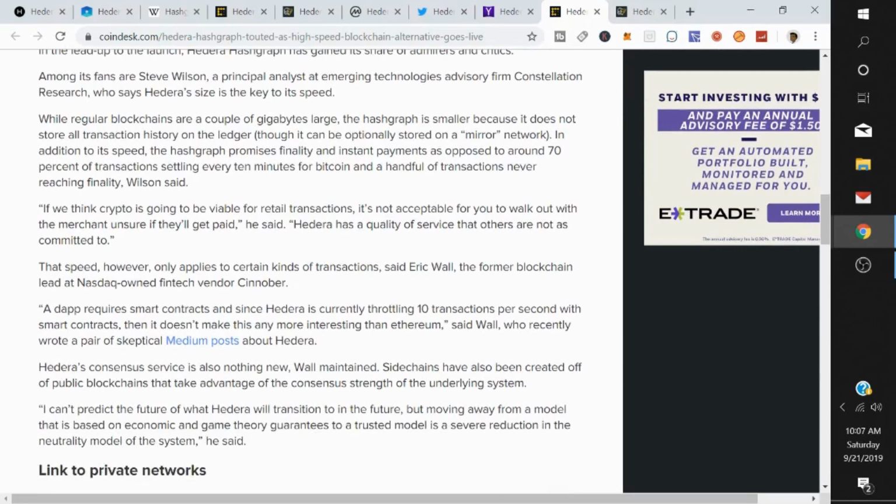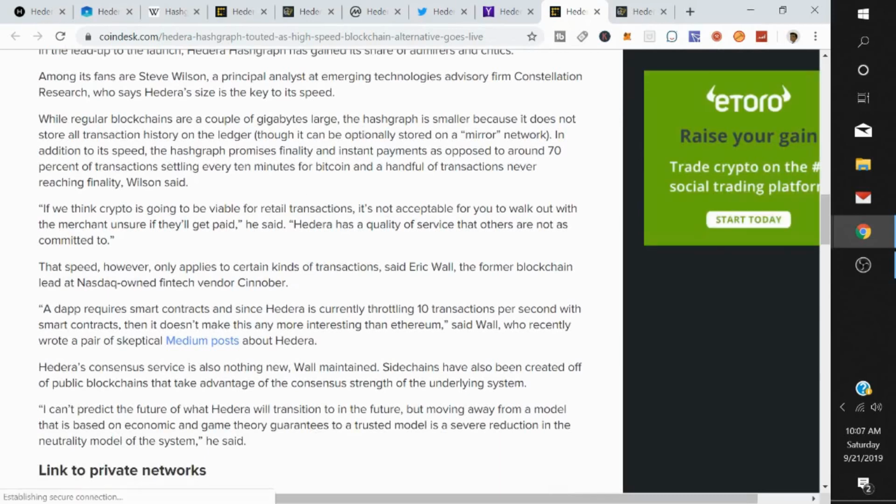While regular blockchains are a couple of gigabytes large, the Hashgraph is smaller because it does not store all transaction history on the ledger, though it can be optionally stored on the mirror network. In addition to its speed, the Hashgraph promises finality and instant payments as opposed to around 70% of transactions settling every 10 minutes for Bitcoin, and a handful of transactions never reaching finality.